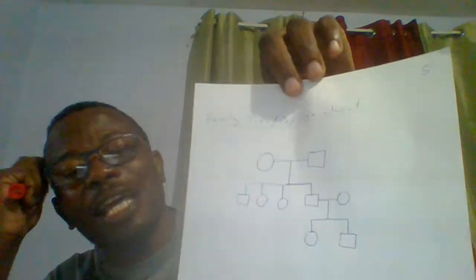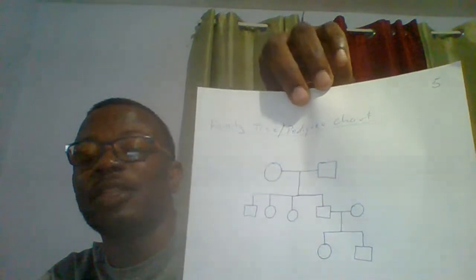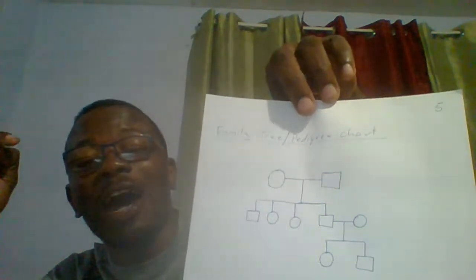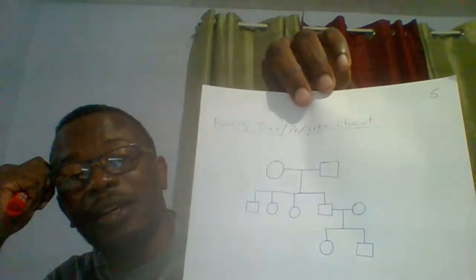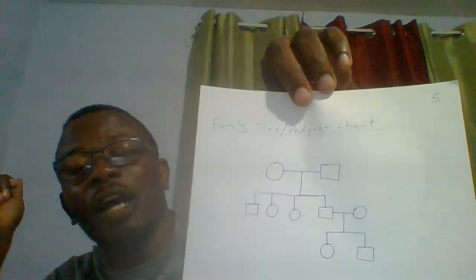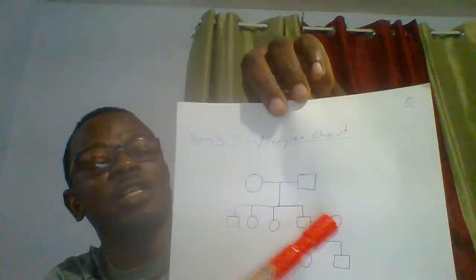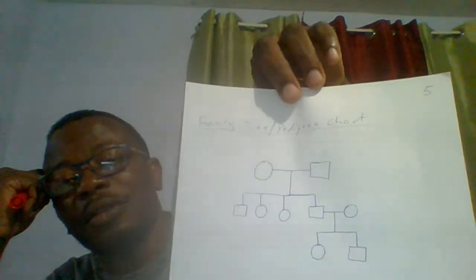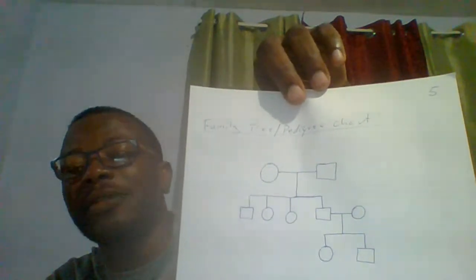Now, I want you to tell me, in this pedigree chart, how many males do we have? No, it is not the male that joined, it is actually the female. This female over here actually joined the family. So how many males do we have in this pedigree chart?